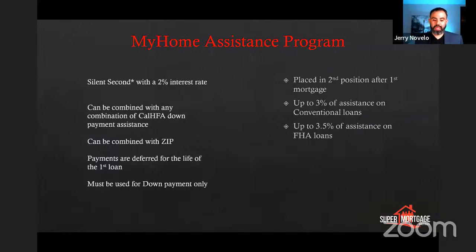Now, the My Home, you can combine it with any CalHFA down payment assistance loan that is available, and the payments are deferred for the life of it. This is placed in a second position against the loan. If we're also applying for a ZIP loan, that's actually placed in third position, but there's no interest connected to that ZIP. So the second loan with the My Home Assistance, that's where the interest is wrapped into things. The ZIP program doesn't have the interest attached to it, but that also needs to be paid back whenever the home is either sold or whenever it's refinanced in the future.